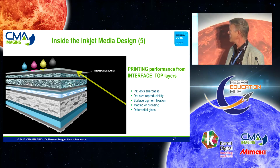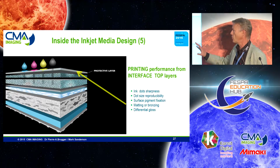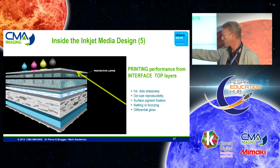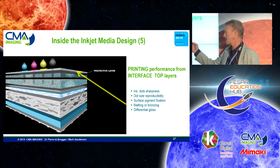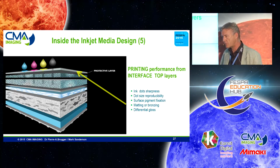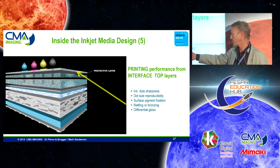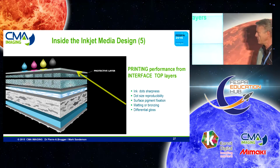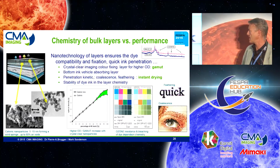So printing performance has a lot to do with the top layer, because you control the ink dot sharpness, reproduction of the size. That is also the reproduction of the gamut. Each time the same density, the surface pigment fixation, and it has optical effects with matting and bronzing and all things you may see. We'll see that later.